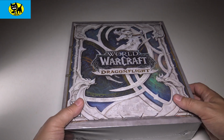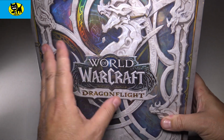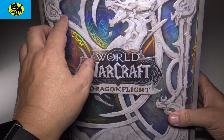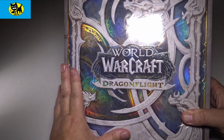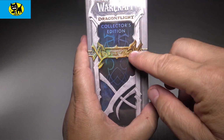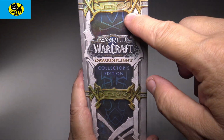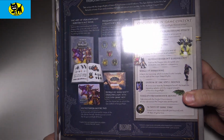Just such a beautiful box. I think this is really one of the most beautiful boxes they've had out of the whole series, with lots of reflective surfaces, different layers to it. It's texturized. It's just a really beautiful box. On the side, of course, it has the usual World of Warcraft collector edition. There's some CD holographic color striping in there, very cool. And on the back here talks about what you get.